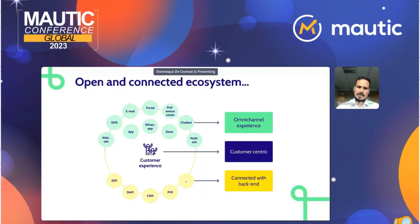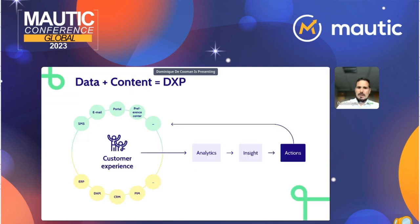For me, the DXP is not only content, but it's content plus data to serve the user, to really put the user central. And to put the user central, you need that data. You need the data to build that customer experience. You need to get that data from the backend systems that are already there in ERP, CRM, PIM systems, customer data systems. Get the data from the user and then use it with the content and use it through your channels. Because if you do it like this, then you gain a lot of analytics. These analytics drive new actions and drive user engagement. So data plus content is the DXP.